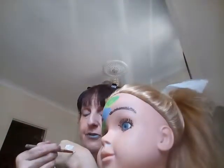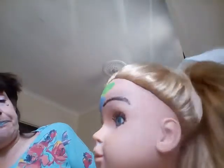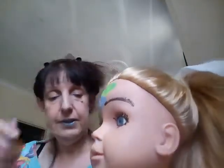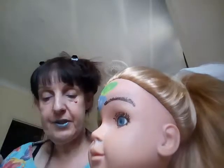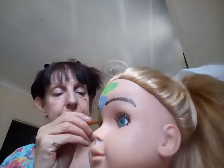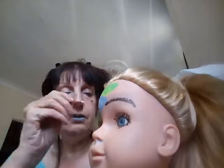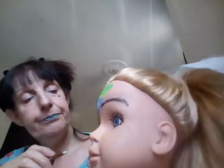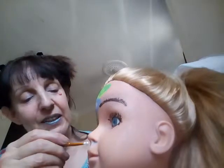So yes, I'm just flat on my brush, I'm just doing the bees' wings. So there we go. A little bit more white now into my flower to make it. Just little soft dabs, all soft dabs onto the brush. Optional. There you go.